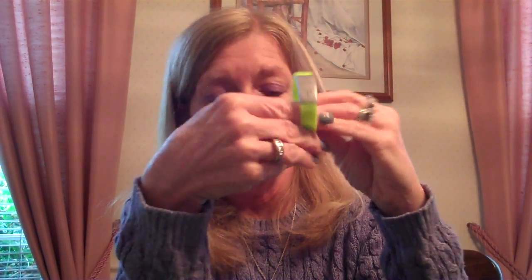Like, this is my go-to one now. This used to be, and then they came out with this one this year, and I really like it because it just snaps on like a bracelet and you're good to go. I like this one also. Just slides right over your wrist.